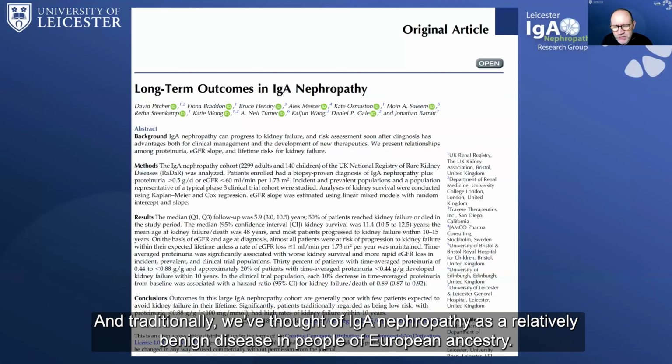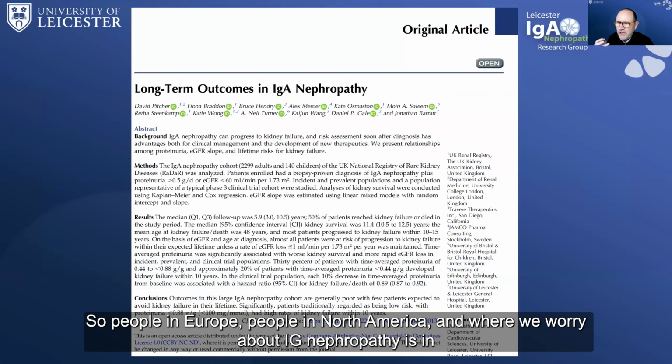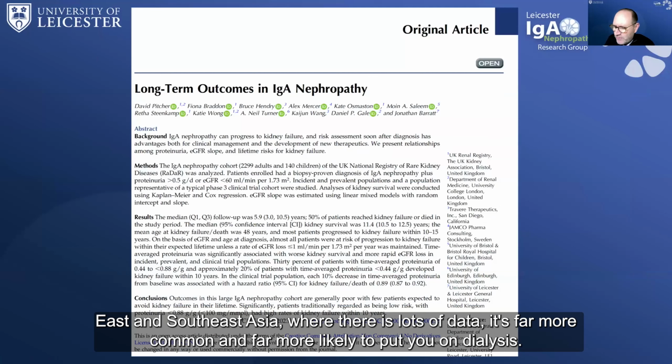And traditionally, we've thought of IgA nephropathy as a relatively benign disease in people of European ancestry. So people in Europe, people in North America. And where we worry about IgA nephropathy is in East and Southeast Asia, where there is lots of data. It's far more common and far more likely to put you on dialysis.